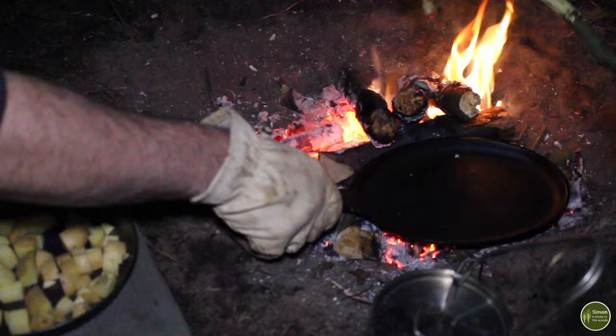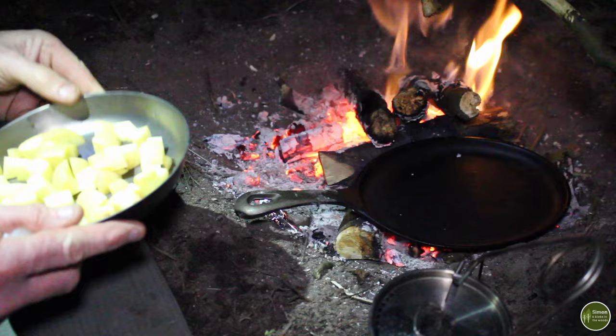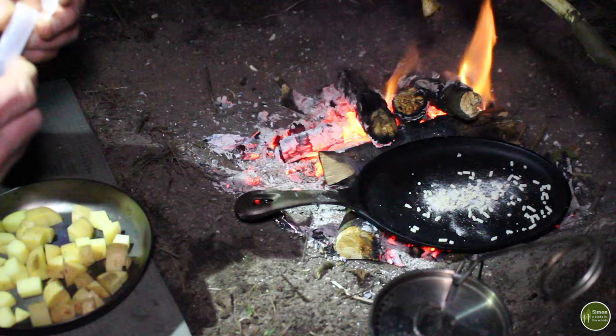I brought my cast iron skillet to do the potatoes in, just because they cook so much better in cast iron than they do in my titanium plate cum frying pan. It's so thin, you've got to be so careful with it, but cast iron, that's just the way, isn't it? So I've got suet in here. I'm going to use that as my fat.